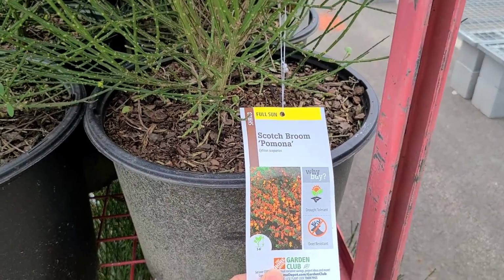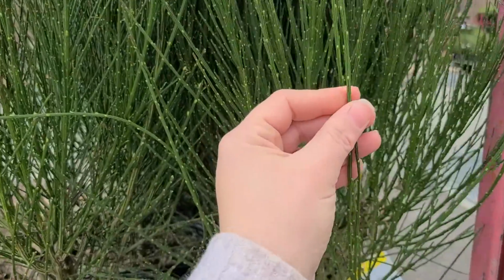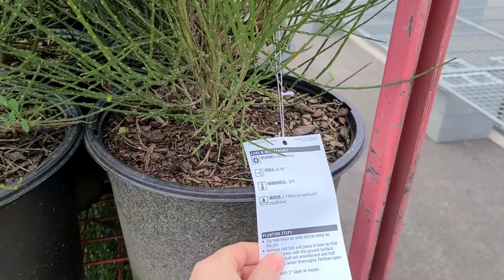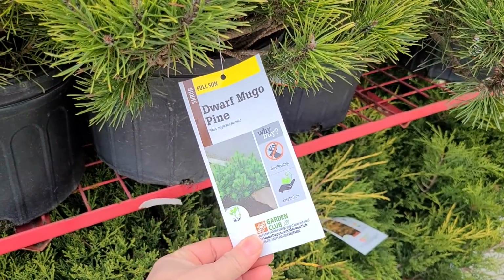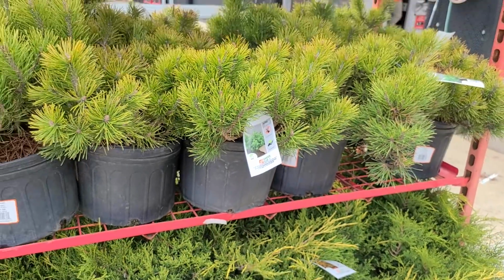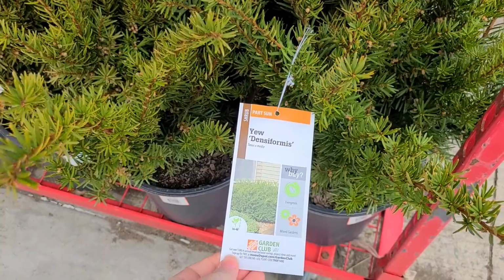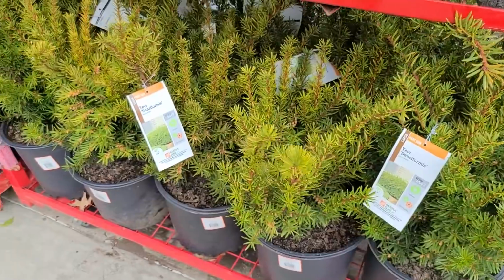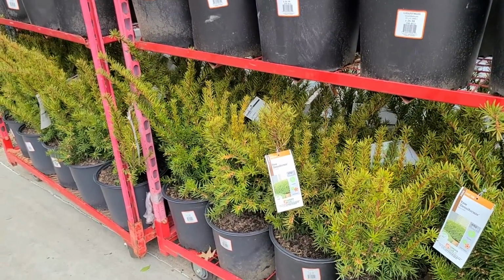Scotch broom. And it's a really cool looking green shrub with these blooms that come out. You can see the buds there. It looks like it is a full sun, and it blooms in early summer. Some dwarf Mugo pine. These need about 4 to 5 feet spacing. And they also have some yellow twig dogwood. Some yew, which is also a really popular evergreen. And these are $29.98.